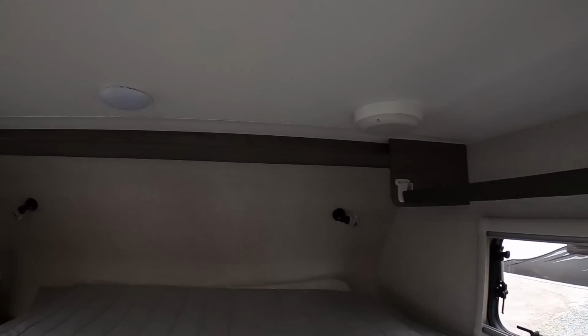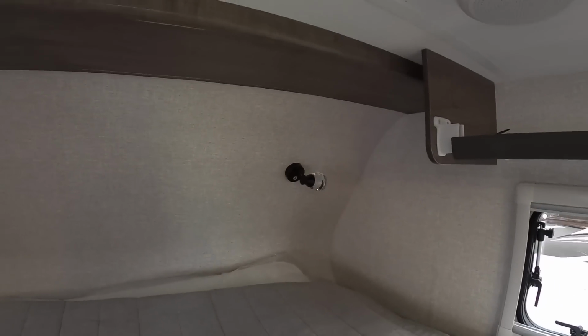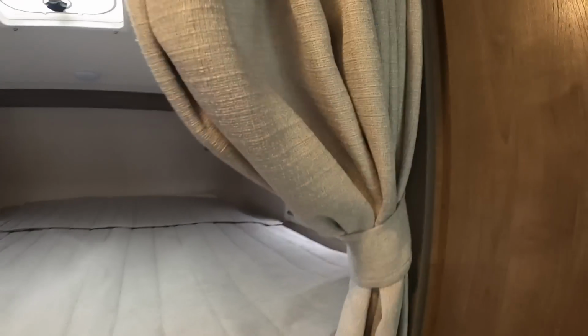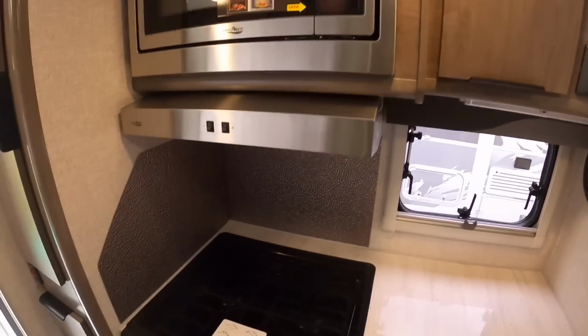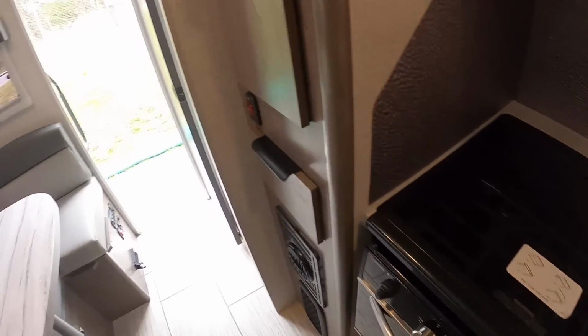We got our ceiling titties up here. That would be your speakers. And then reading lamps. A little bit of storage above the window here as well. All right, that was an overview of the inside here. Give you one more look over.